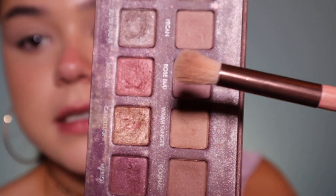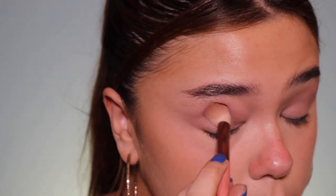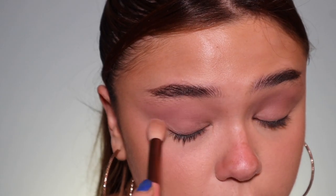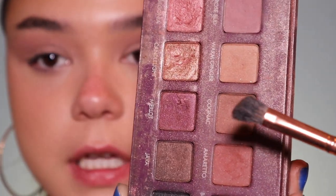Ew, I would never do it on a client, but on me, this rose shade is the perfect base color for a nice little mauve-y look. These eyeshadows, though, are actually so buttery and nice, and they blend super well. Base color is beast. Now I'm gonna go into my second favorite shade.